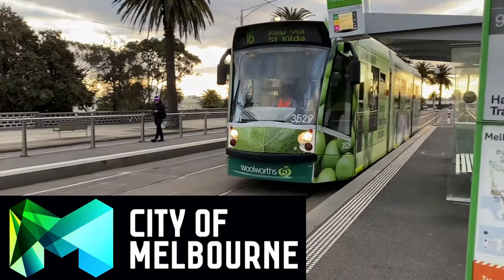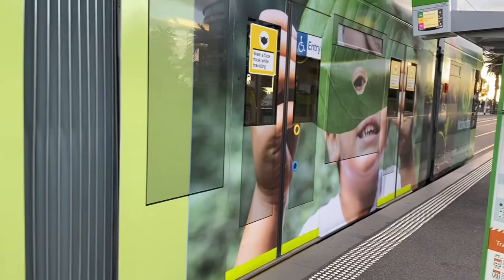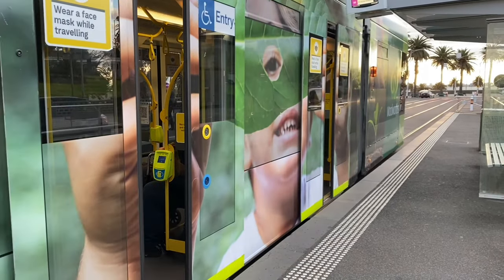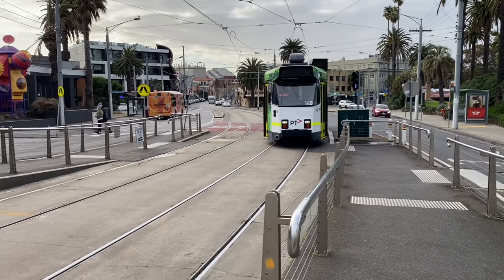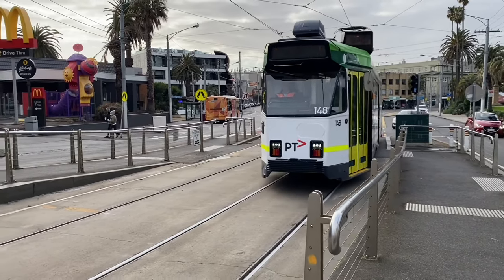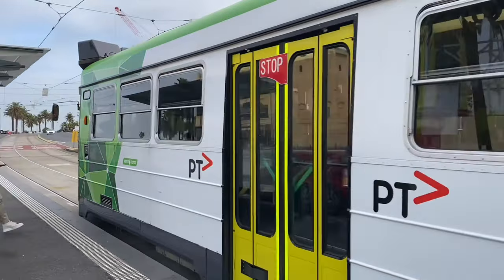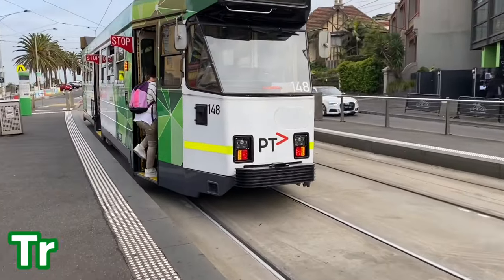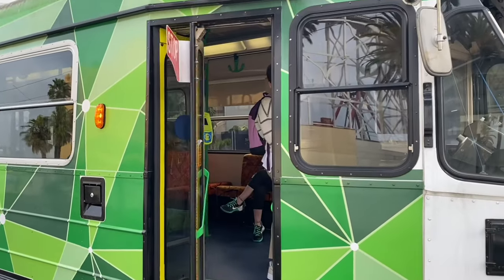In Melbourne, trams are a major form of public transport. Melbourne has the world's largest tram network. They have more than 475 trams that range in colour and age, and so you will see some of the older trams still running. Melbourne has been using trams as its main form of transport for over 136 years.